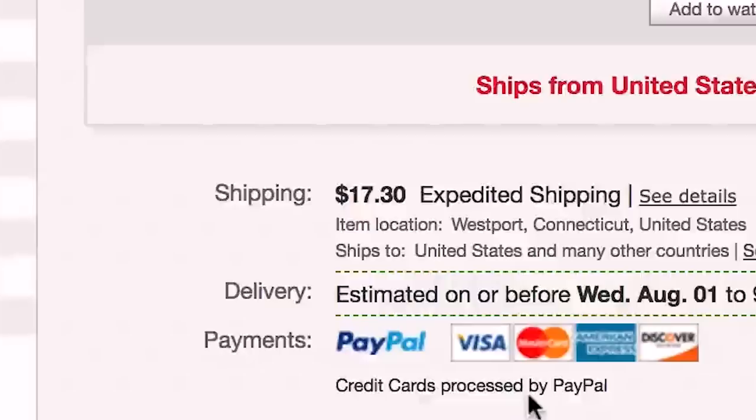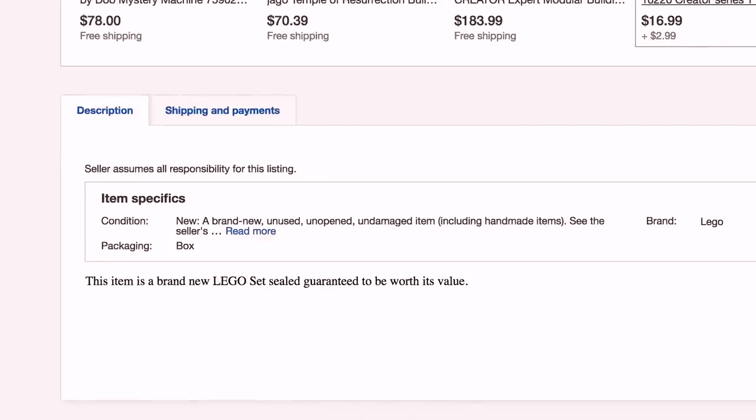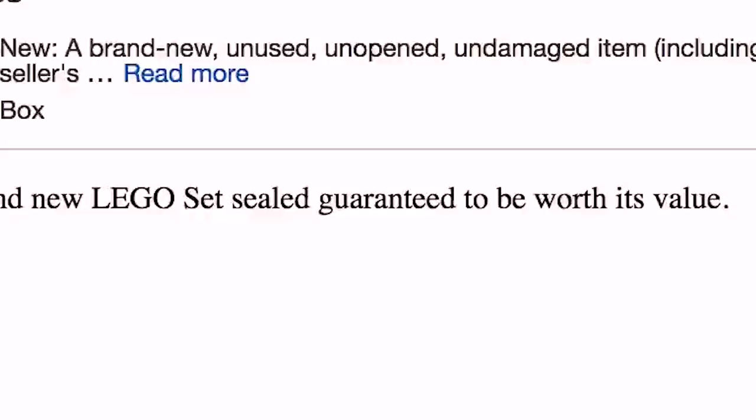What, with $17 shipping? Are you serious? That's like 40% of the box cost right there. Alec, you got 62 feedback. You're about to not have a good 63rd feedback, if you know what I'm saying. All right, this is a brand new Lego set, sealed, guaranteed to be worth its value. Why are you telling me what I'm gonna get? Just let me buy it and have some fun.